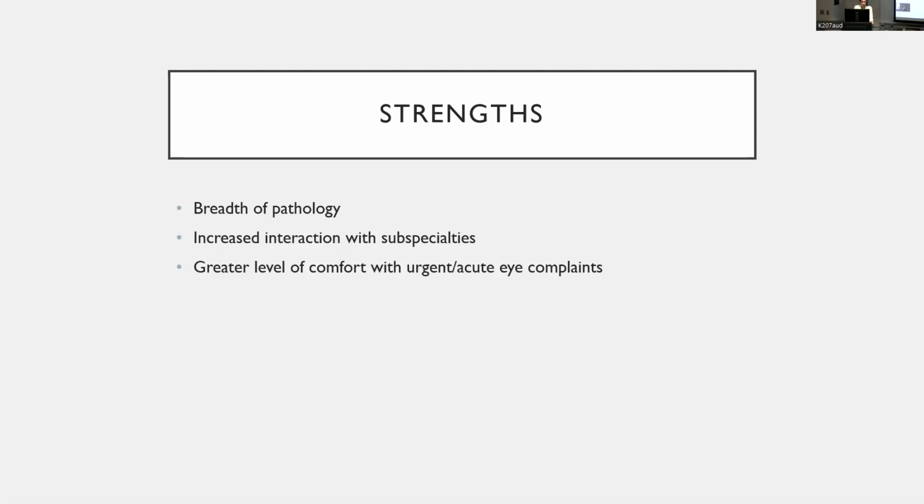Another strength was from the call perspective. PGY2s stated that because there is a more urgent emphasis on the UEC, they're far more comfortable with call, as by the time call had picked up, they had already seen a lot of the common urgent and acute eye complaints in the clinic setting with all the supervision around them with their upper levels and attendings.